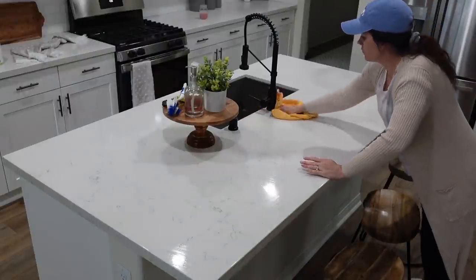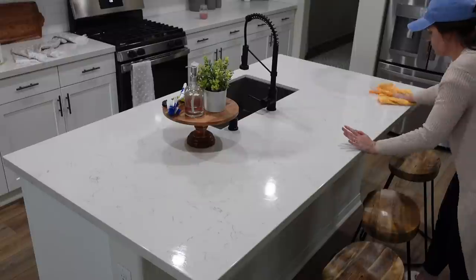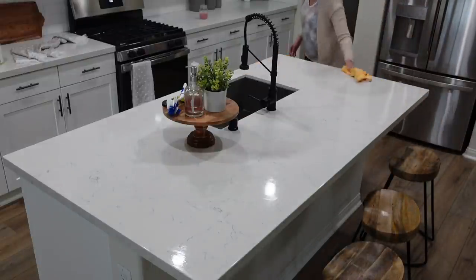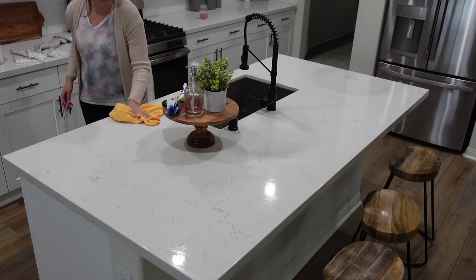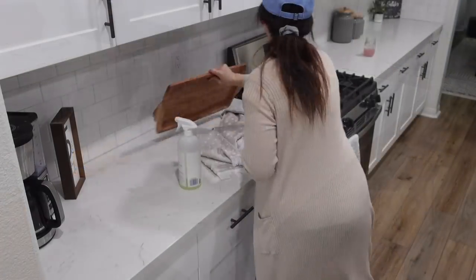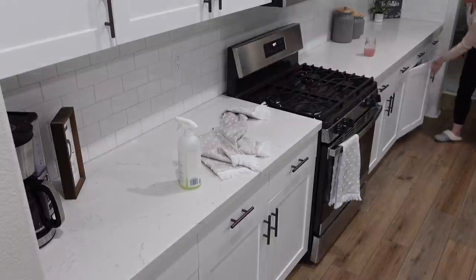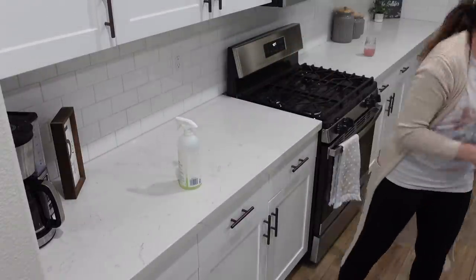So Sean cleaned up all the dishes from dinner, and I did not get it on film, but I just wanted to do a thorough wipe down of the whole countertops. So I did that. But we definitely did not get footage of cleaning up the dishes.